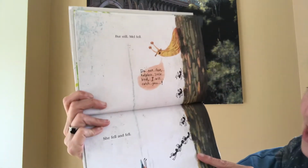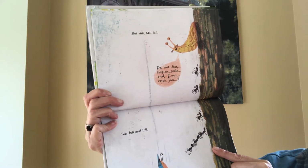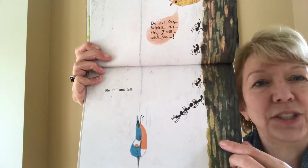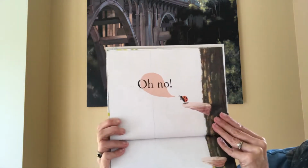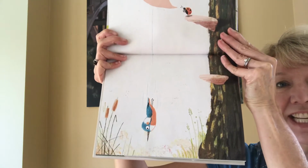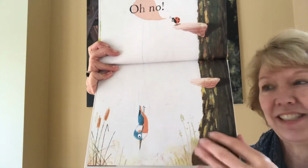He didn't catch her. Look, there go the ants. She fell and fell. The ants are trying to all reach out to catch her, but they couldn't get her. There she goes. Here comes a ladybug. Oh no! Oh, it looks like she's getting a little closer to the bottom because look, we can see some grasses down here. We haven't seen that yet.